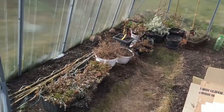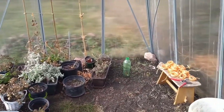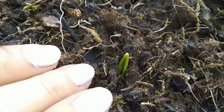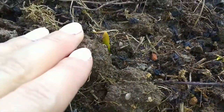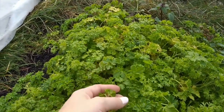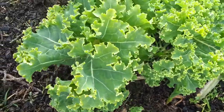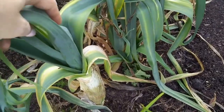Here is our greenhouse. This spring I plan to make some changes because of mice. So sorry for the mess here. Garlic is already coming. Parsley looks very nice. It looks this way the whole winter. I can recommend always having it in the garden. It's full of vitamins. Kale looks very nice and the leeks look okay. I should use them in the kitchen already.